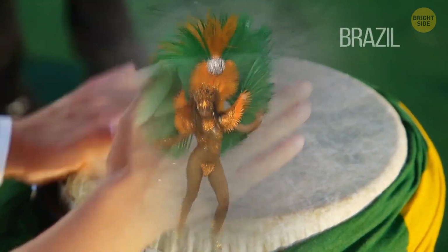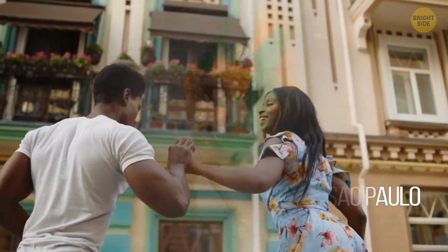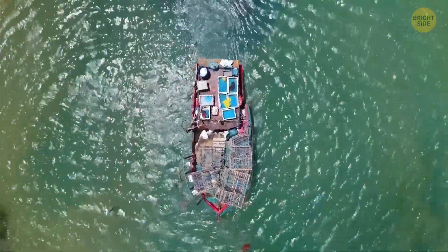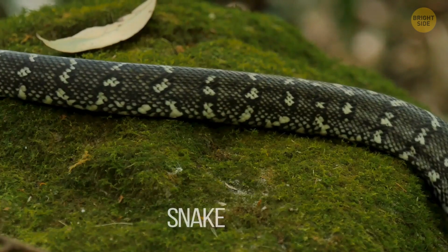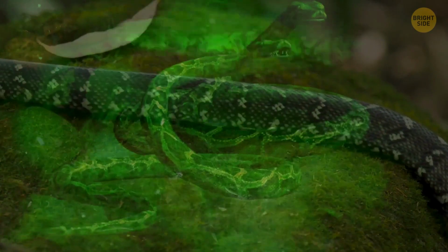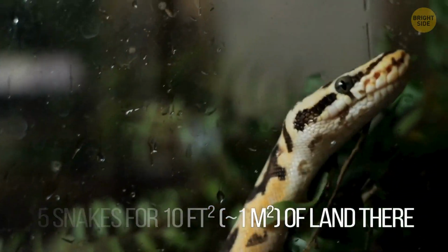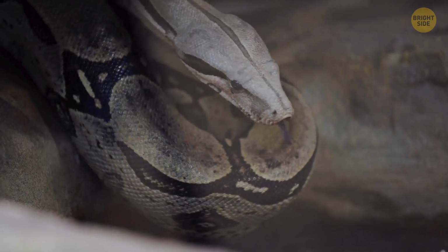Our next stop is Brazil, almost 93 miles from the center of Sao Paulo. That's where you can find an island that's almost impossible to get to. But if you succeed, you're unlikely to leave it. It's called Snake Island. There's no other place on the planet with such a high concentration of snakes. According to researchers, there are about 5 snakes for 10 square feet of land there. They are the only owners of the island, since no other animals can survive among them.